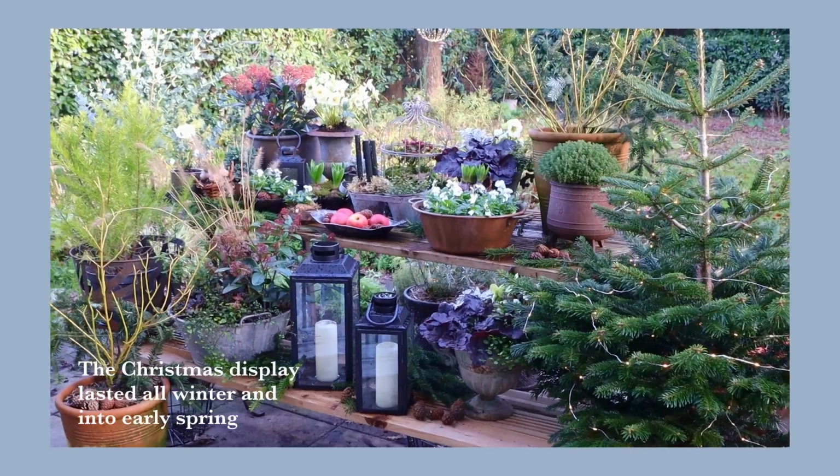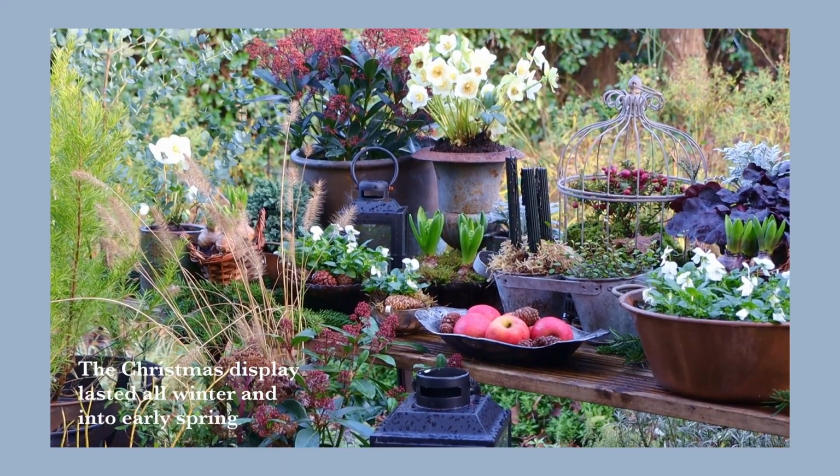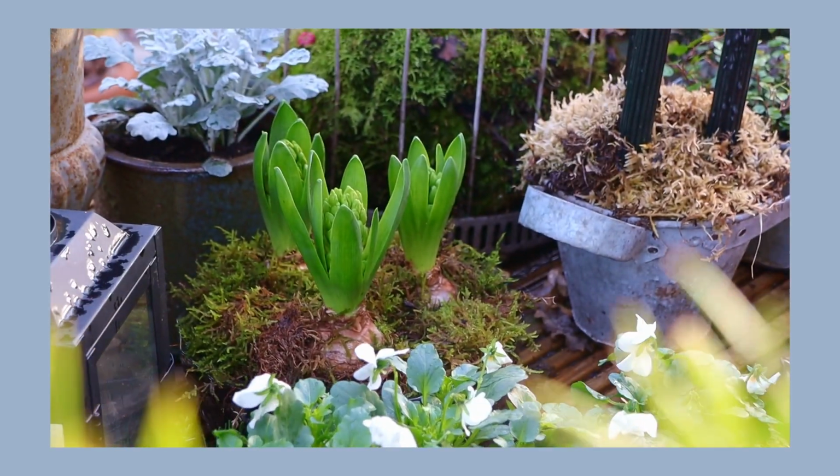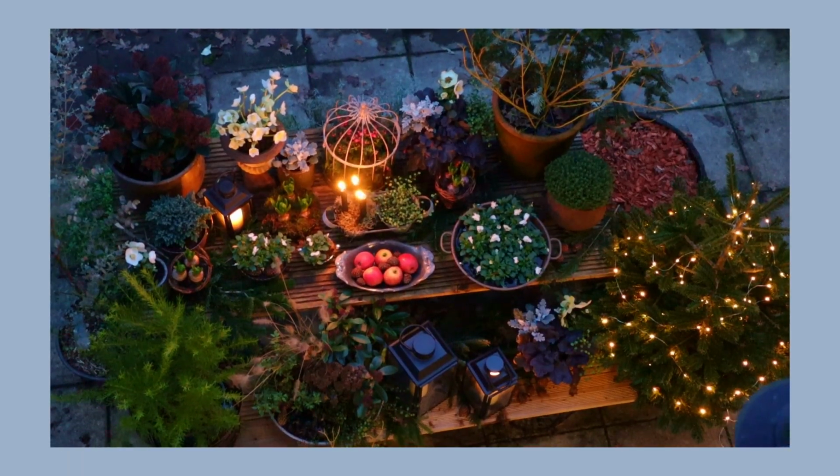I was absolutely hibernating over winter. I have to confess, I just didn't go out a lot in the garden. I didn't do much. It was a very rainy and wet winter, so I just left things as they were.